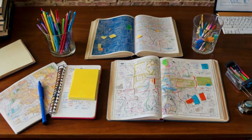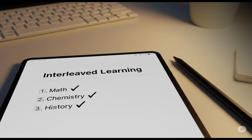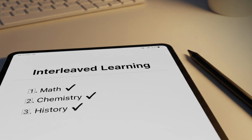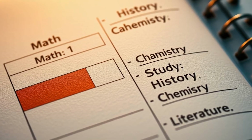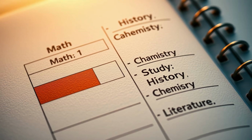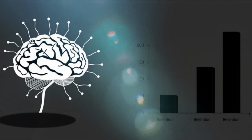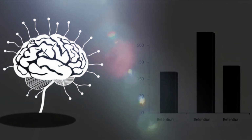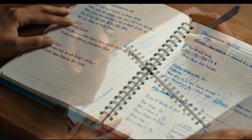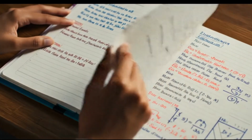Today we're diving into the fascinating world of interleaved learning. Simply put, it's a study technique where you mix different subjects or topics during a single study session instead of focusing on just one at a time. Imagine instead of cramming a single subject for hours, you could effortlessly switch between topics. Maybe 20 minutes of history, then 20 minutes of chemistry, followed by 20 minutes of literature. Sounds intriguing, right? It might even sound counterintuitive at first, but trust me, your brain will thank you.